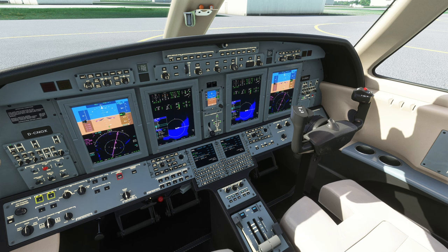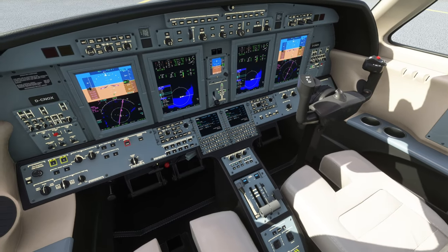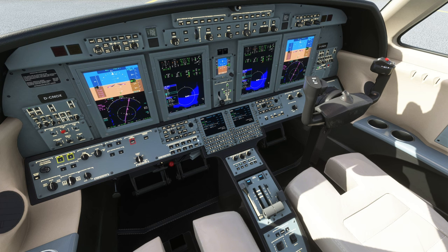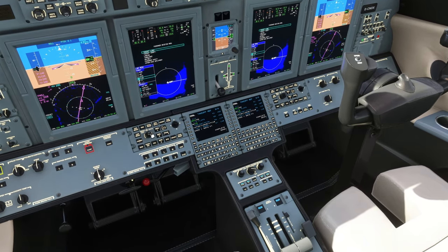So I'm just here bringing up the map so we can see where we're going. We're departing runway 5 left today, which is going to be, I guess, a pretty substantial taxi on the way down. So I'm going to go ahead and kick off our passenger briefing. And once that's done, we will be ready for takeoff. Okay, let's get started.